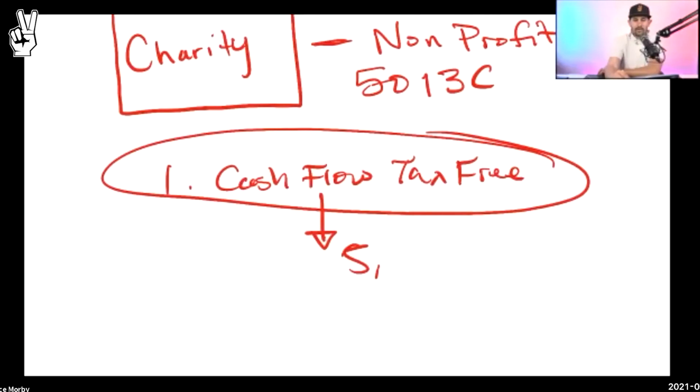The mobile home park cash flow is about $5,000 a month net after everything. Mm-hmm. So if the charity's bringing in $5,000, that goes into, let's say, a Bank of America account with the charity's name on it, right? So people always ask, where does that money go? They don't understand a charity can have an actual bank account, right?